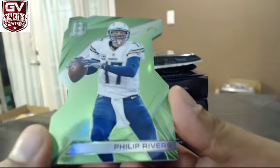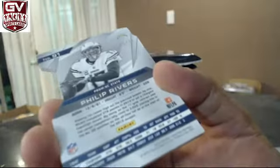Titans, Kendall Wright, jersey, 77 of 199. And green die cut, Philip Rivers, Chargers. Home Slice, 4 of 15.